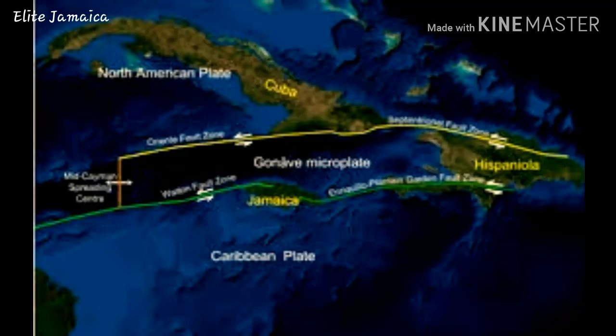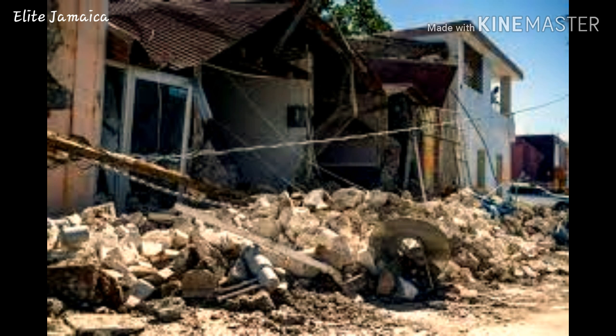Earthquakes. Jamaica is located near the boundary of two tectonic plates, making it susceptible to earthquakes. The last time Jamaica experienced a major earthquake was in 1993 in Kingston, which is the most seismically active spot in the country. In 2017, 92 earthquakes were reported.